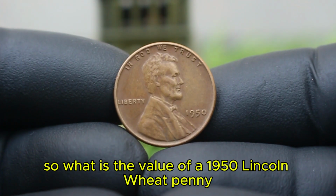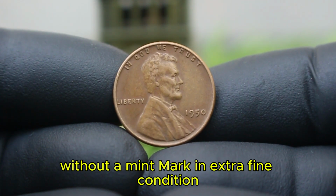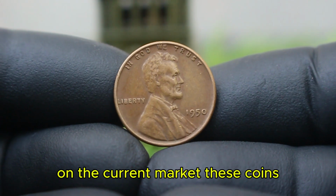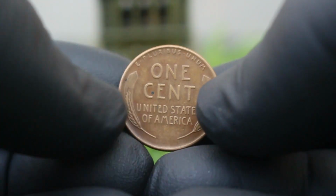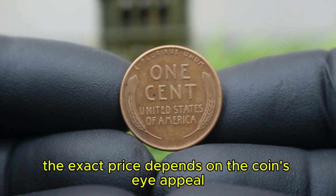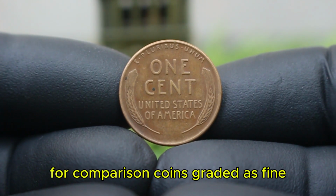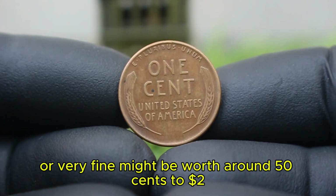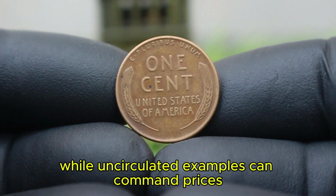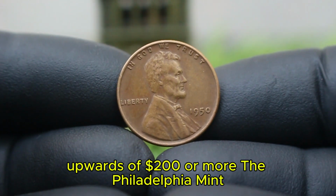So what is the value of a 1950 Lincoln Wheat penny without a mint mark in extra fine condition? On the current market, these coins typically sell between $2 and $7. The exact price depends on the coin's eye appeal, luster, and overall quality. For comparison, coins graded as fine or very fine might be worth around 50 cents to $2, while uncirculated examples can command prices upwards of $200 or more.